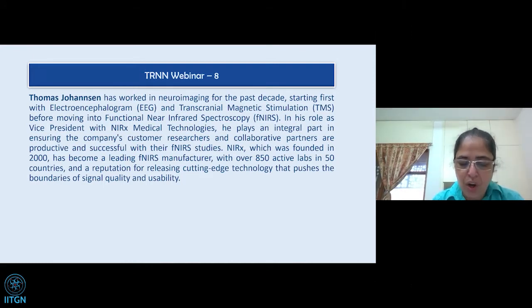He has worked in neuroimaging for the past decade, starting first with electroencephalogram, that is EEG, and transcranial magnetic stimulation, TMS, before moving into functional near-infrared spectroscopy, which is in short fNIRS. In his role as vice president with NIRx Medical Technologies, he plays an integral part in ensuring the company's customers, researchers, and collaborative partners are productive and successful with their fNIRS studies.